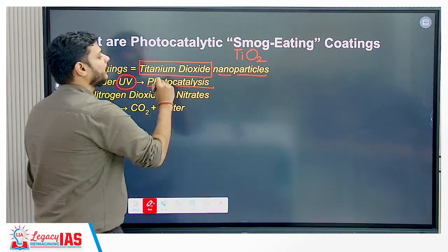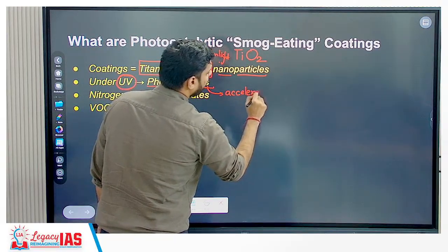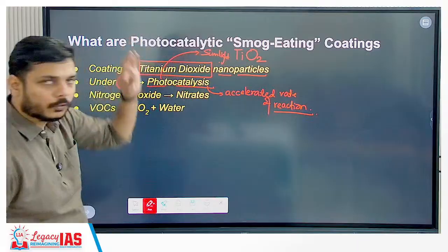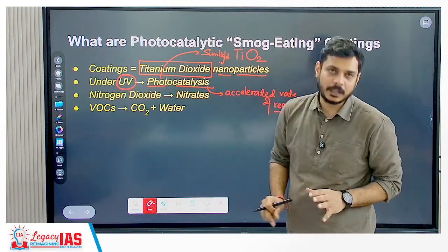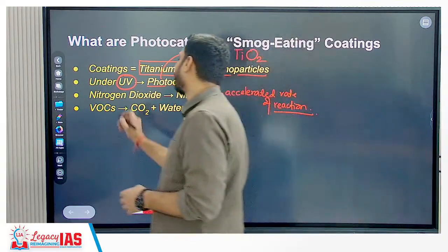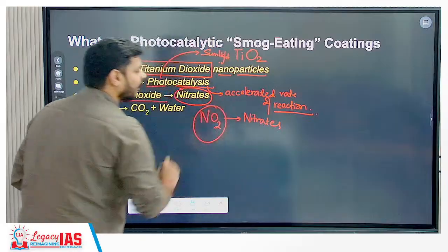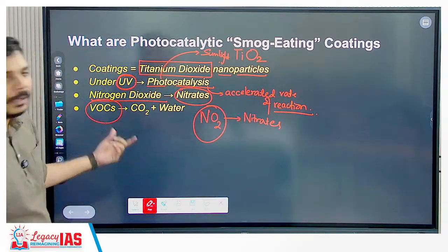What is photocatalysis? It basically states that in presence of sunlight, you will have an accelerated rate of reaction. So this means on roads and pavements, if you have titanium dioxide coatings, then upon photocatalysis, that means in presence of ultraviolet rays, it will accelerate the reaction. The reaction of what? The reaction of nitrogen dioxide forming into nitrates. Once this is done, nitrogen dioxide is no longer present for the formation of smog. Similarly, this titanium dioxide nanoparticle will also reduce volatile organic compounds into carbon dioxide and water.